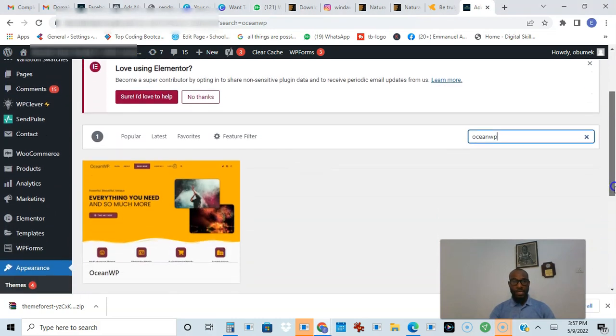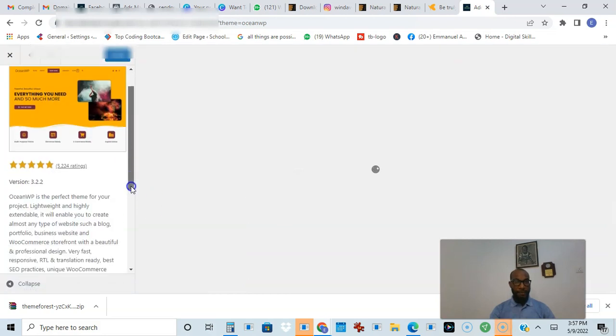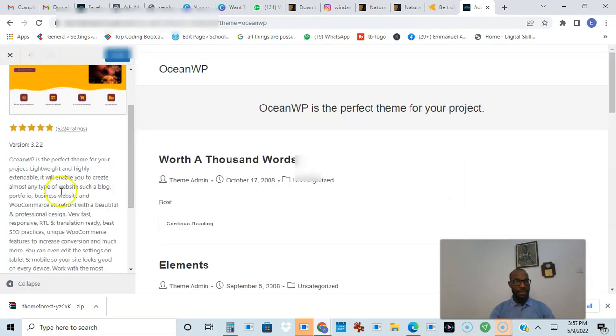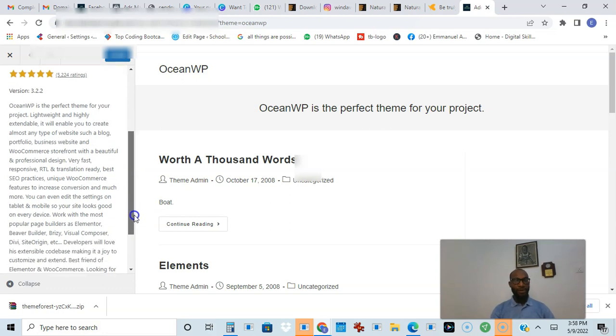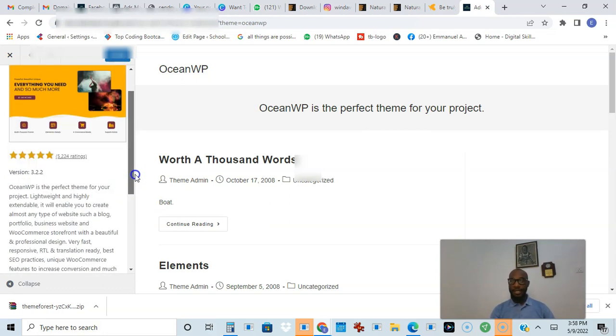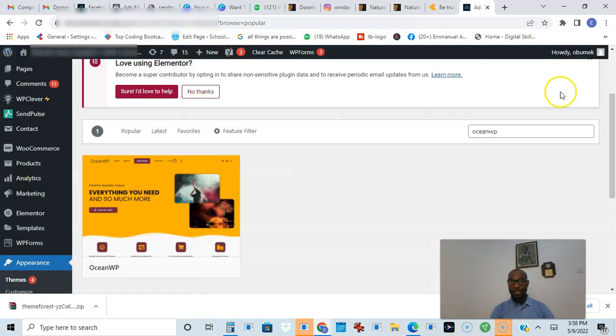So Ocean WP, this is the theme. Let's look at some details of this theme. It says this is a perfect theme for your project. It's lightweight and it's highly extendable to enable you to create almost any type of website, such as blog, portfolio, business website, and WooCommerce storefront with a beautiful and professional design. So this theme is very awesome. I've used it to build websites, and it's a theme you will love, okay? And it's totally free for the basic.